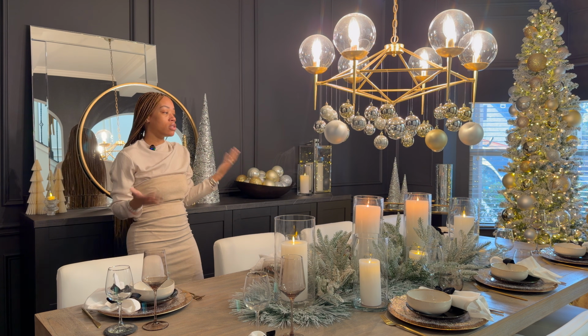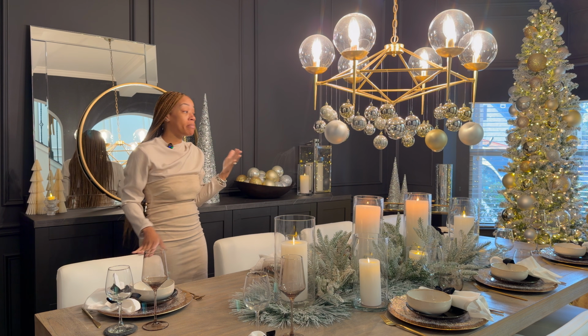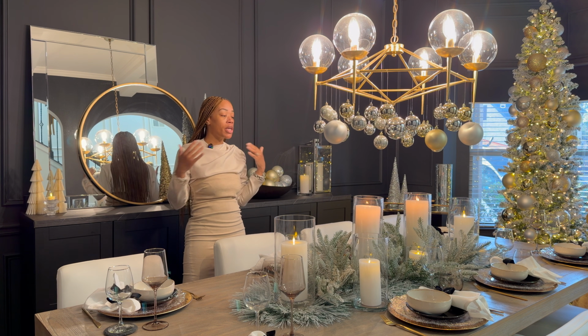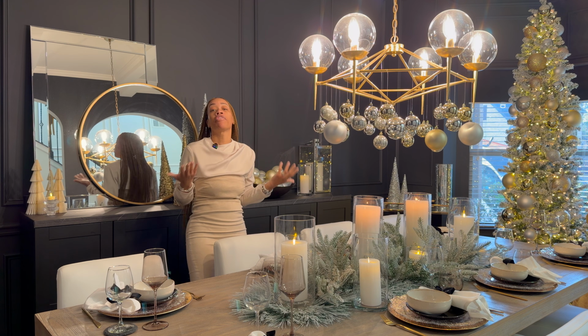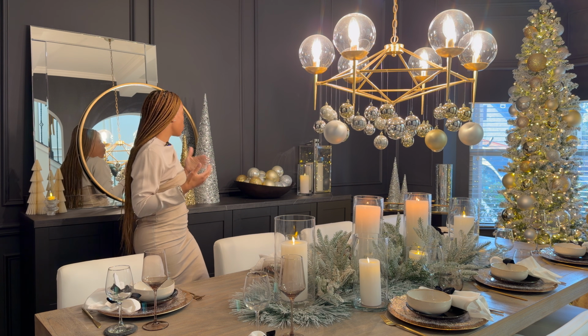It's not always trending or popular, but it's visually pleasing to me. And for me, things have to look good, not just what other people are doing, but things have to look good to me in order for it to make sense. So yeah, that's the dining room and what I did in here.